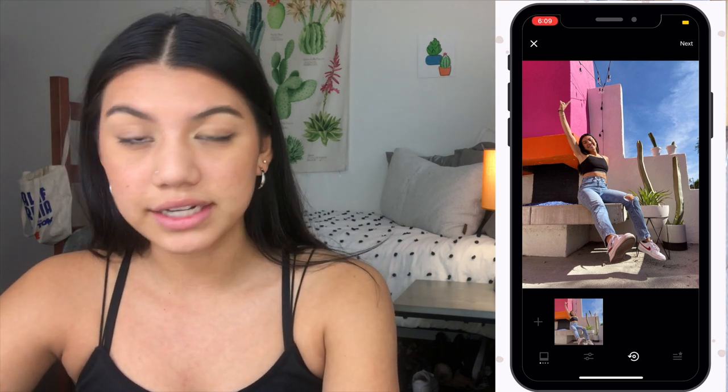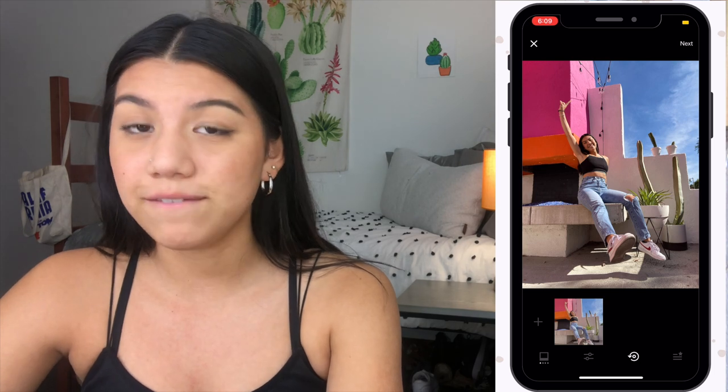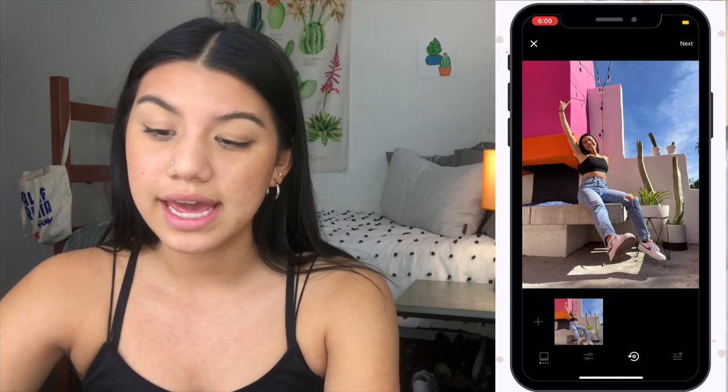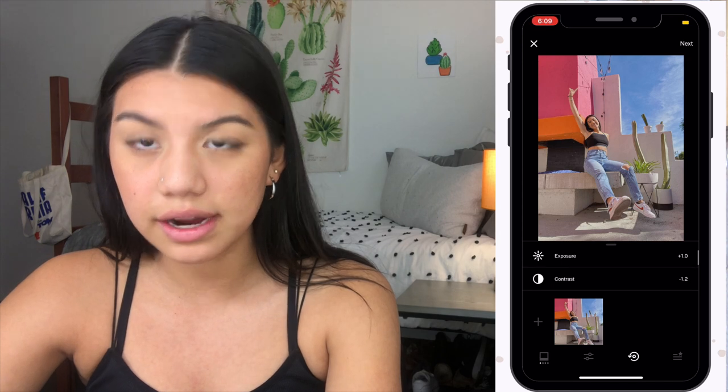So I just deleted my last preset and you can save one. So I went and fixed one of the pictures to how I liked it, and then you just go and save it to your saved presets basically, and then you go in here and you tap in all of them and then it just applies everything. So here I'm going to show you my settings.